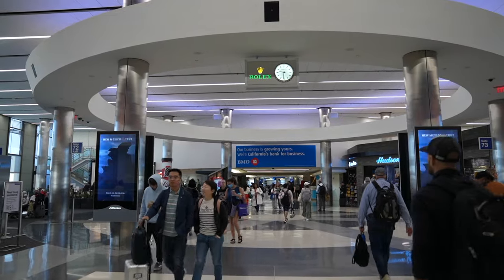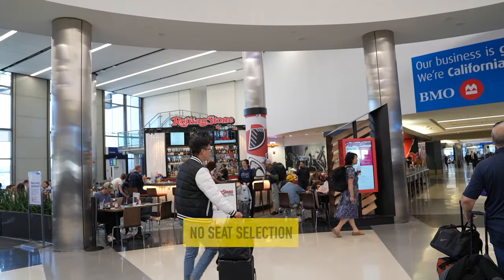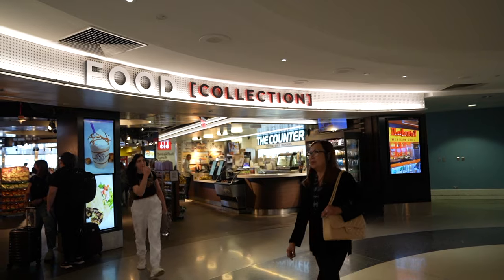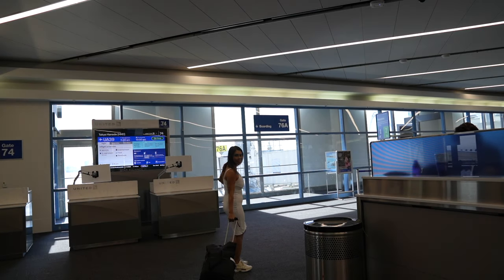This United Basic Economy cost me $27 for just the basic, and there's no carry-on for this fare. There's also no complimentary seat selection, so I purchased one since I really want to sit on the window side. And the cost of that is $21. Overall, this fare cost me $65 with taxes and fees.